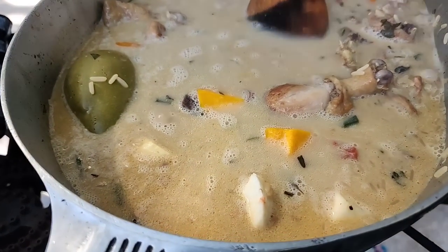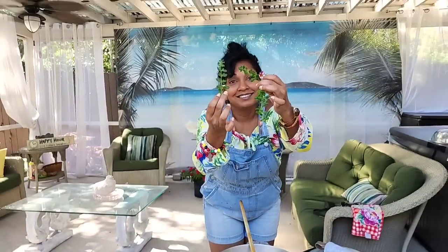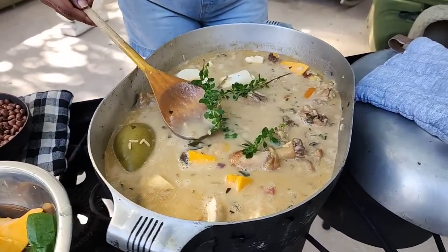I'll put some fresh thyme. Rocky says he will work for food. So I put some fresh thyme in there, look at that.